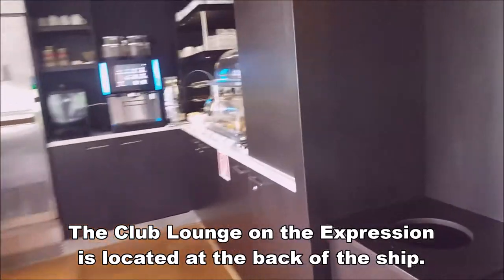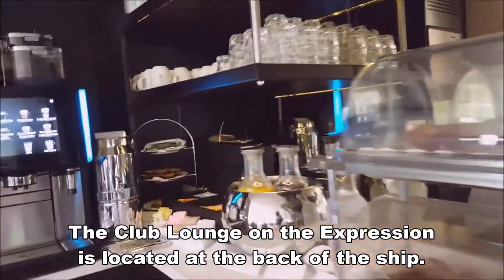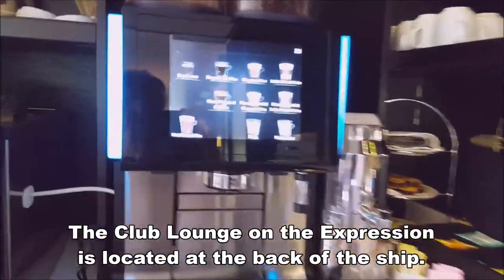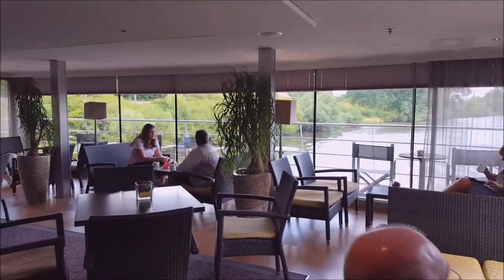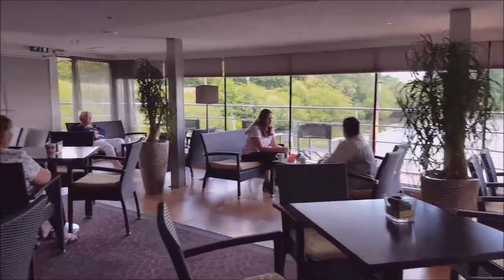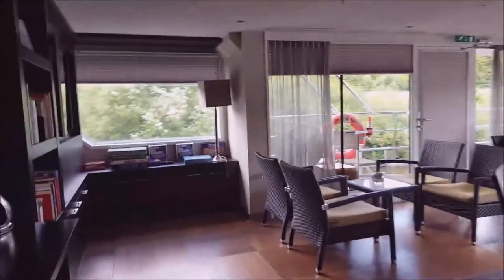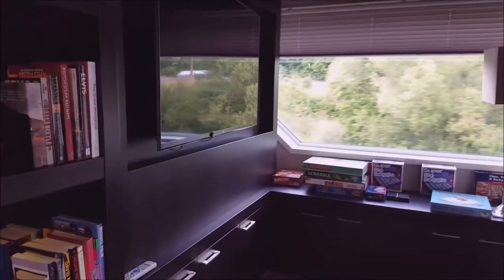It's at the back of the ship. And I hear that there's better selections on the machine than what we had on the Panorama before. There's decaf cappuccinos and things like that now. And I like that you can sit at the back of the ship beside this lounge, whereas the Panorama didn't have that. And then again, you have the TV and the games back here too.